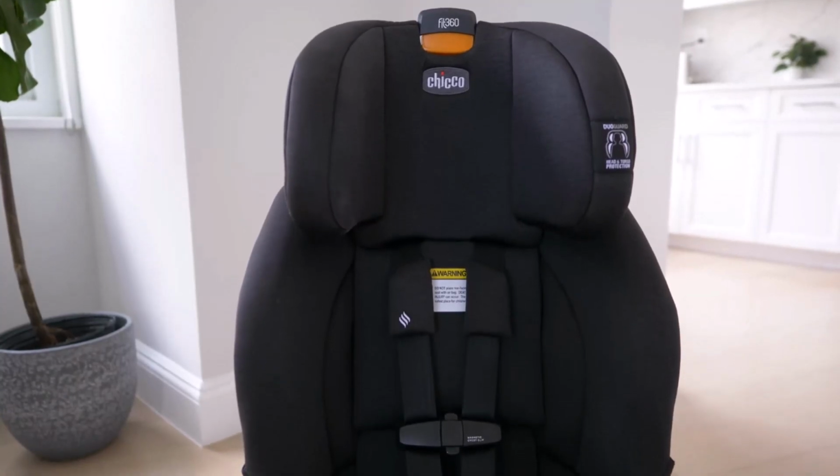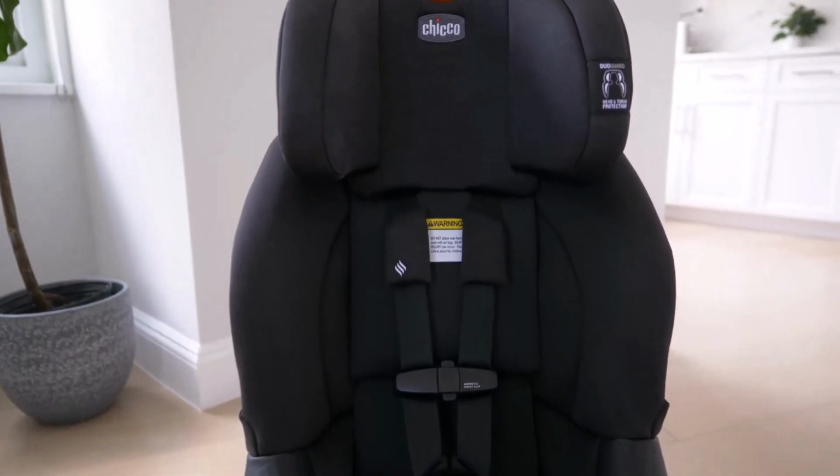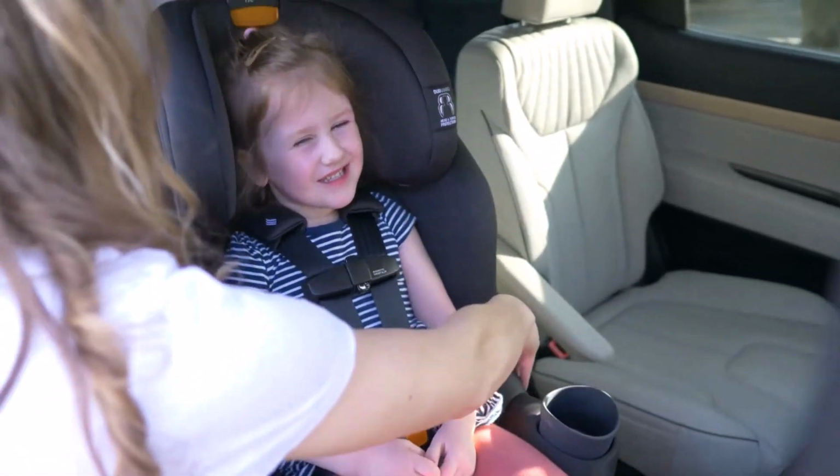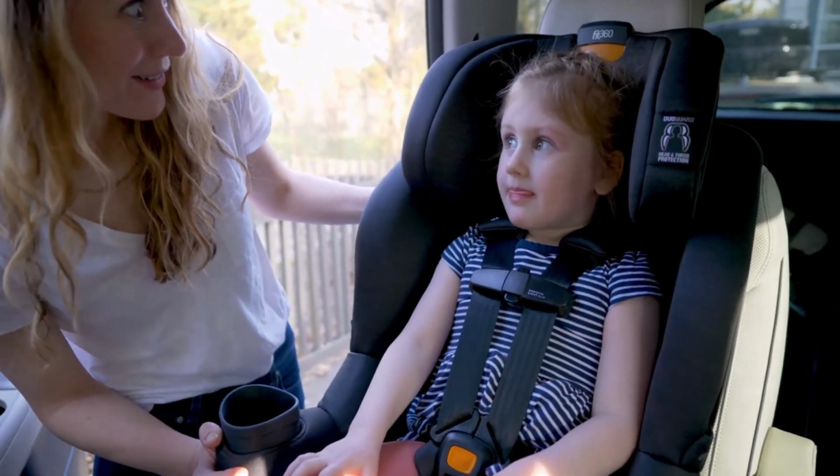Rotating car seats are generally more expensive and have fewer options available. The rotating mechanism can also make them bulkier and harder to move.